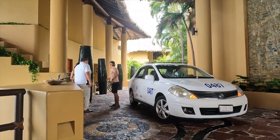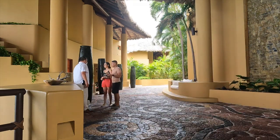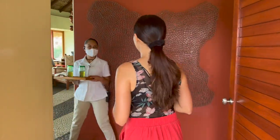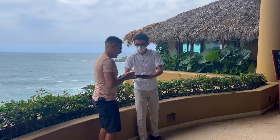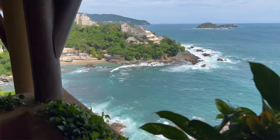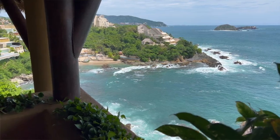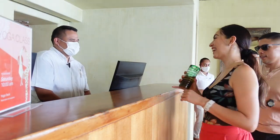From the moment you arrive and check in, you're treated like the most special guest at this hotel. All guests, of course, are greeted with iced tea, with cold towels to help cool you off from the heat, and a tour of the hotel so that you know everything that you'll have access to upon your stay. The entire process made me feel like a celebrity. They're like, oh, Jenny and Kevin, the YouTubers. And I was like, I made it. Mama, I made it.